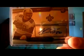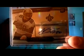This guy's having a great year for the New Orleans Saints. I should have bought his autograph before because I predicted he'd have a good year as well. And his autographs have pretty much tripled in price since I considered getting one. But anyway, this is from Topps Platinum, number 809 of 999 of Jimmy Graham. Having a great year again with the New Orleans Saints.